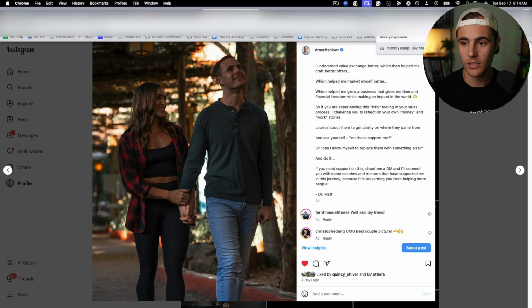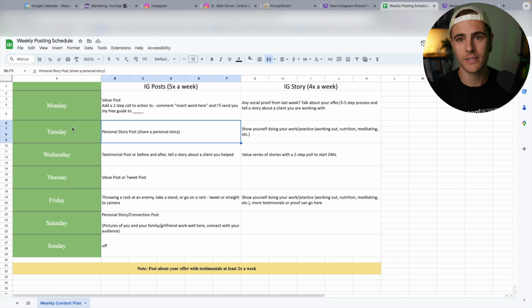So it works really well. And same for you, if you help people lose weight or help people get out of pain, talk about a time where you were injured or talk about a time where you were heavy and had a hard time. And relate to them on that level. Tell them what you did to overcome that. And that builds trust because you're able to share vulnerably and openly.